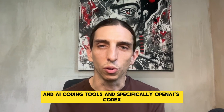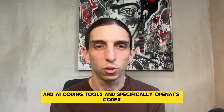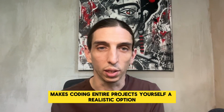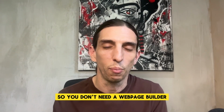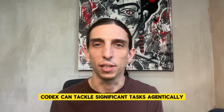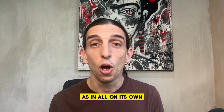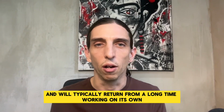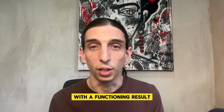And AI coding tools, and specifically OpenAI's Codex, make coding entire projects yourself a realistic option. So you don't need a web page builder if you can just write the code yourself. Codex can tackle significant tasks agentically, as in all on its own, and will typically return from a long time working on its own with a functioning result.